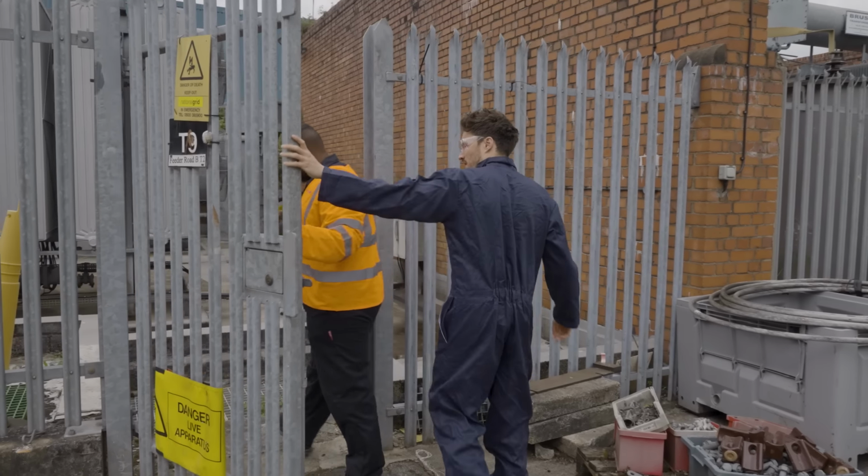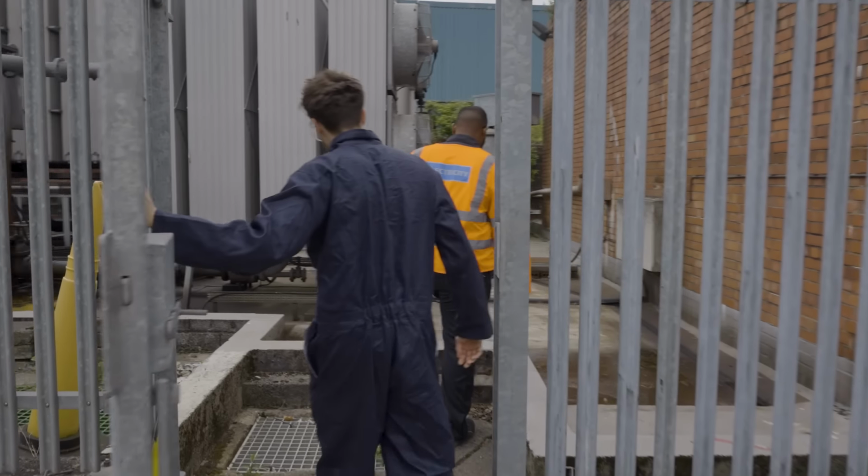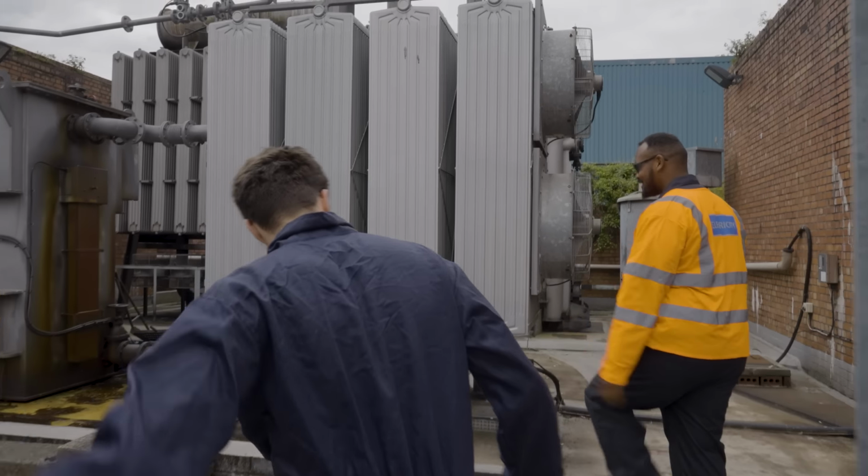Here we go, Moaz. This is the primary transformer. Is that right? Yes. This I'm learning. Yes, you are. This is a primary transformer.